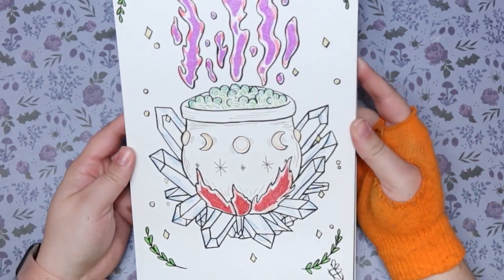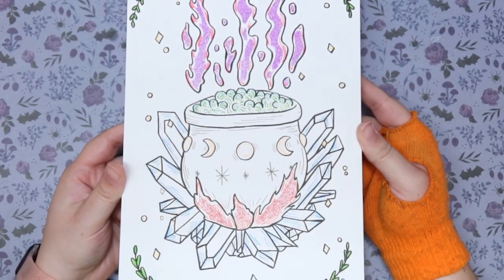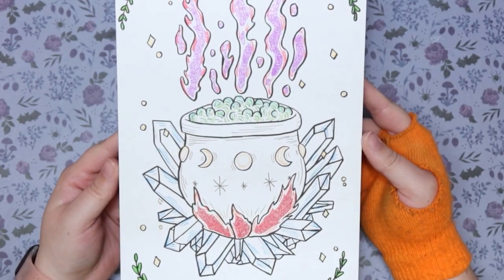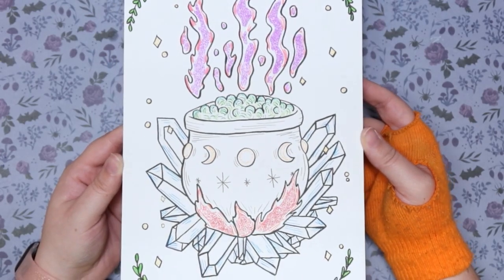Alright, here we are, the final Inktober. Again, I know it's not like heavy coloring, but I wanted to end it off on an easy-ish note here. I add some sparkles.